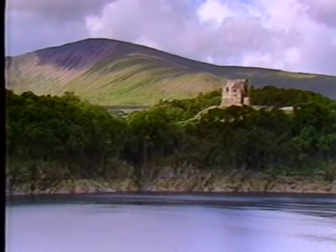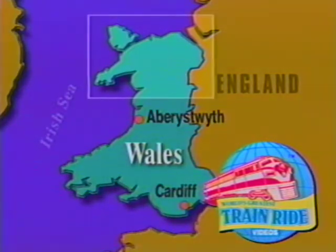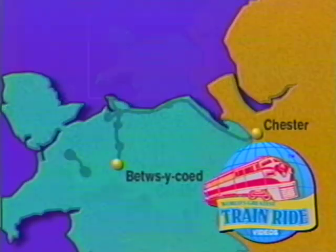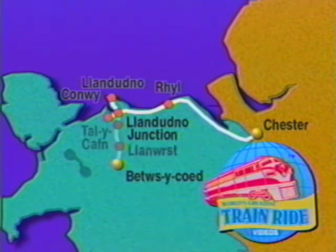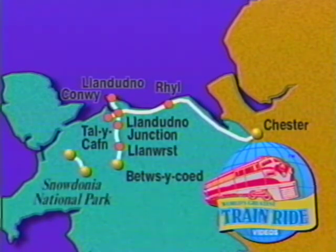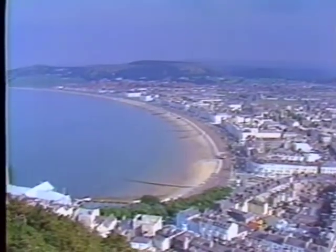Our railway adventure takes us to the beautiful country of Wales, a small country in the United Kingdom, about the size of Massachusetts, located west of England. Before reaching Wales, the trip begins in the ancient English town of Chester, about 175 miles northwest of London, easily accessible by rail. From Chester, we travel west into Wales and the port city of Conwy. From there, it's south to Betws-y-Coed and the beautiful Snowdonia National Park. This railway adventure promises magnificent castles, Victorian resorts, unparalleled beaches, gardens, and spectacular scenery.